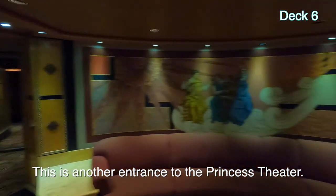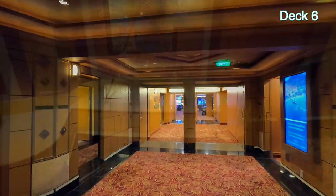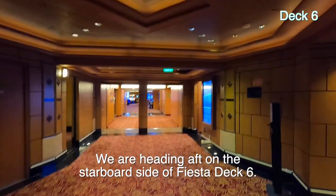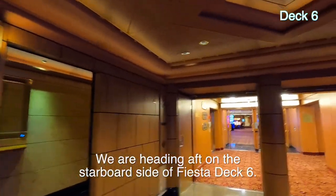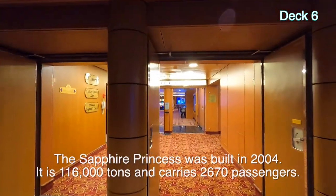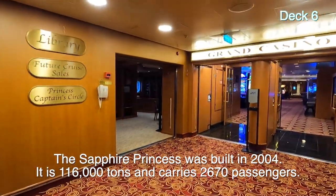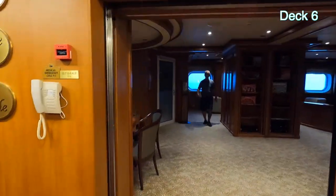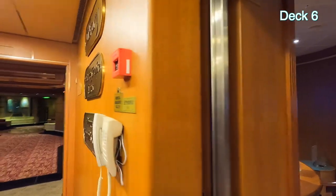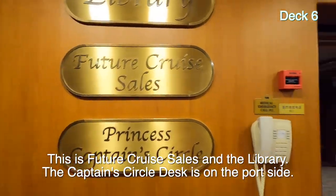Exiting the Princess Theater on the starboard side of the ship and heading back for the Grand Casino. We're exiting the Princess Theater on deck 6 on the starboard side. Here's the ladies' restroom. You should know this ship was built in 2004 and carries 2,670 passengers at capacity.